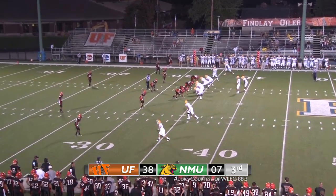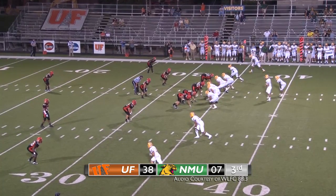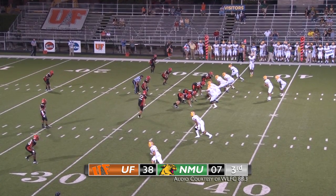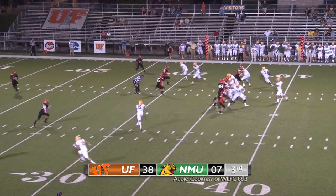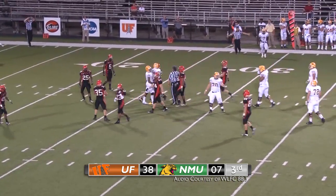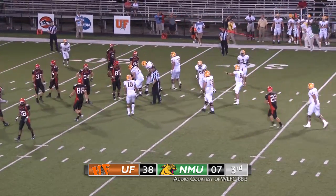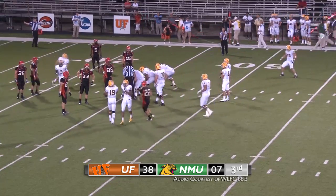Twins to this side, twins to the top side. Prince Young stays in. They've tried to throw him out into space in a lot of these situations. Bring a man in motion. Throws the quick slant, complete. I'll tell you what, that's a great catch, because coming and laying the wood for the University of Findlay was Tyler Ward again, but a good job to hold on by the Northern Michigan receiver.